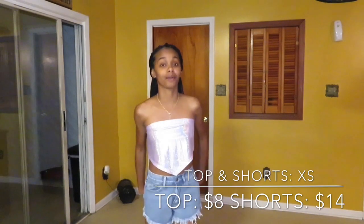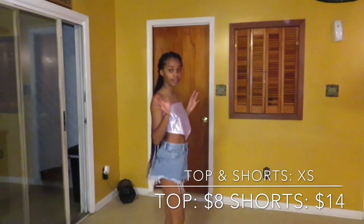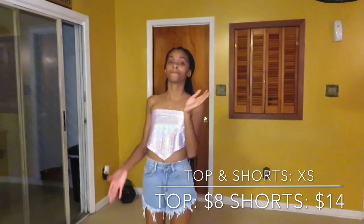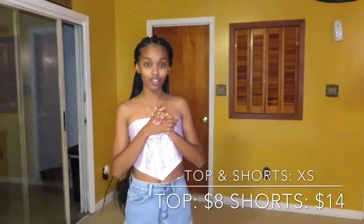I would show y'all the back of my jeans, but these cut a little bit too short. So I'm not gonna do that. But yeah, y'all, definitely I do like this outfit. I like how it's different. I like the material. I like how it fits. It's really cute. So definitely a 10 out of 10. And I really like it.